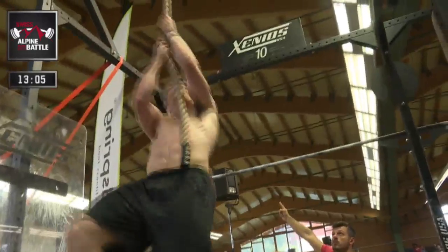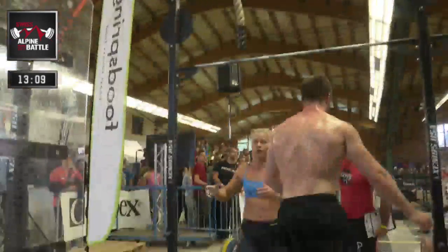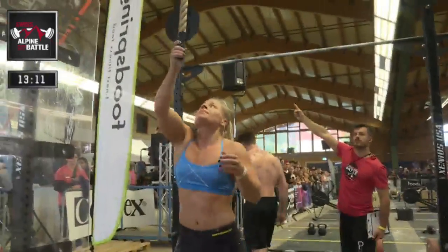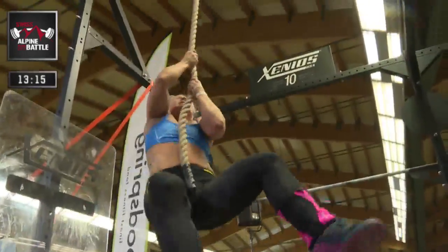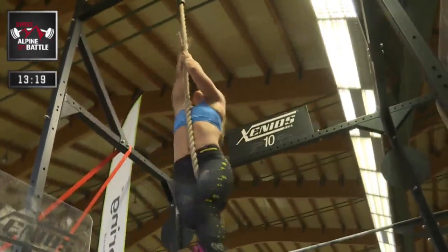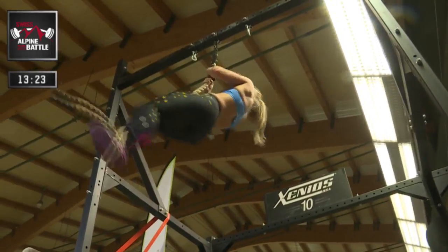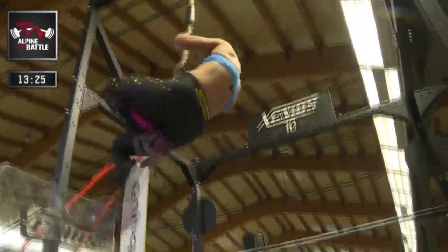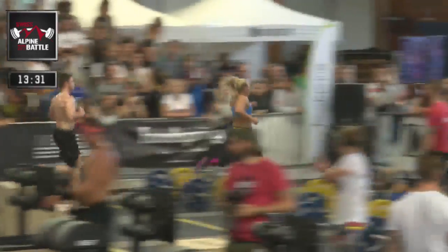Lanes 2 and 10. This is LW Fitness out of Sweden, CrossFit Fallon, Victor Munt Larsen, and Louise Wickstrom, their teammates. That's that leg squeeze technique we're starting to see a lot of for this short rope. And LW Fitness is going to be in easily ahead out of the cap.